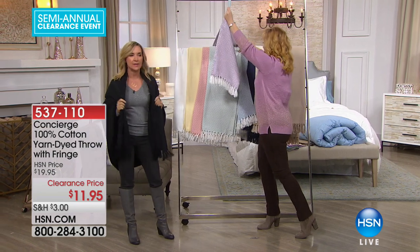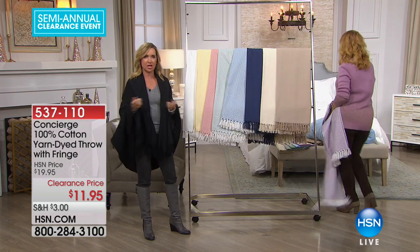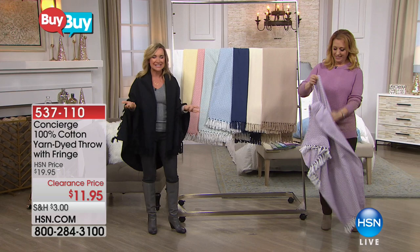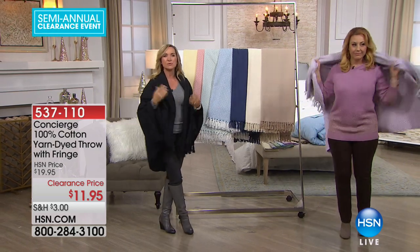These are so nice. They're lightweight, but they're soft, they're warm. If you've priced cotton, like I always get that great catalog. You know the one I'm talking about. The expensive one. Yes, and throws are like $50, $60 of this quality. This is soft, it's breathable. It's a little pop of color.